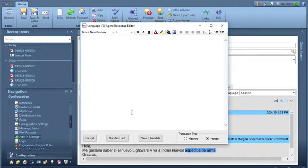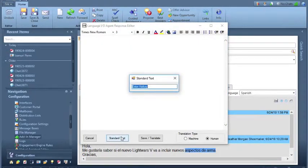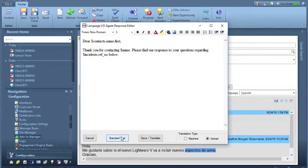This launches the Language I/O Agent Response Editor. In this editor, we can enter a custom response as well as pull in standard text. For example, if there is a standard text greeting I'm supposed to use, I click on the standard text button and enter the hotkey, GR in this case, and hit enter. My standard text greeting has been added, variables intact, so now I'll enter my custom response to Izarsuri.